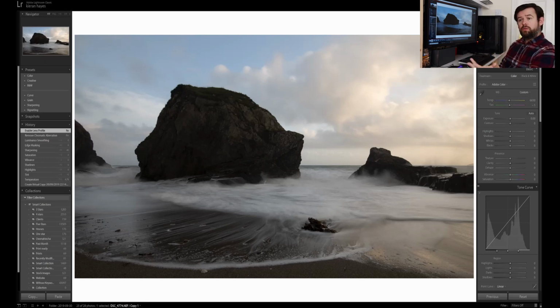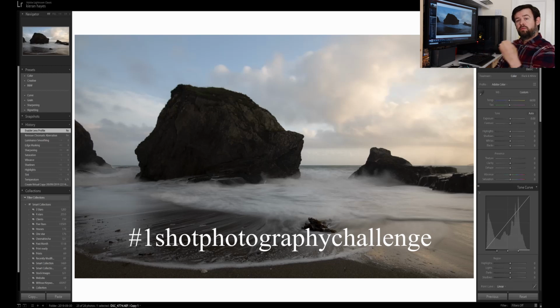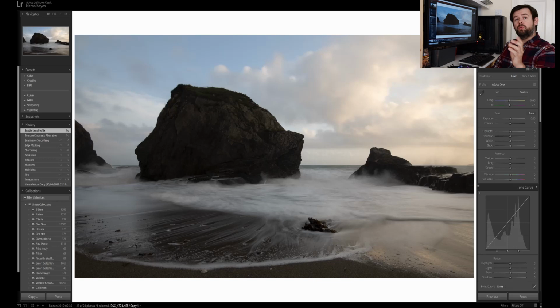So how did I get it down to 2 seconds? I used a 6-stop Format High-Tech Firecrest Pro ND filter, and I also used, and this is the trick in this photograph, a 4-stop graduated filter. Now, what did the 4-stop graduated filter do for me?